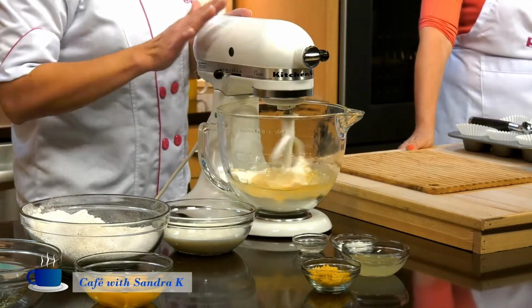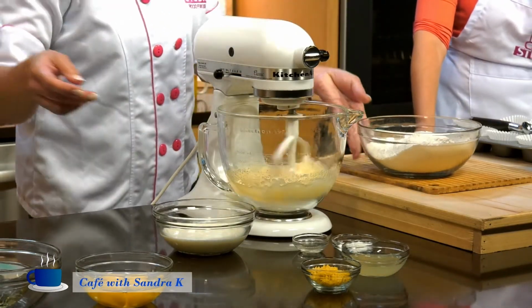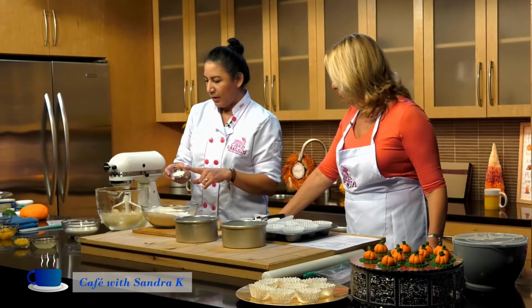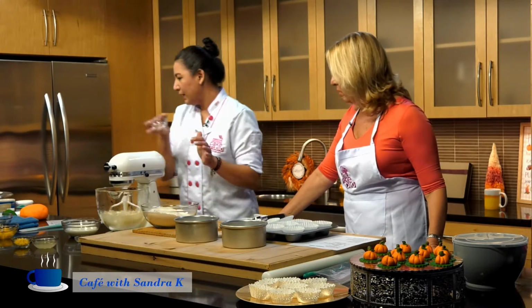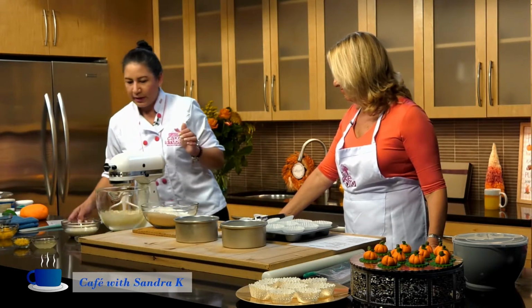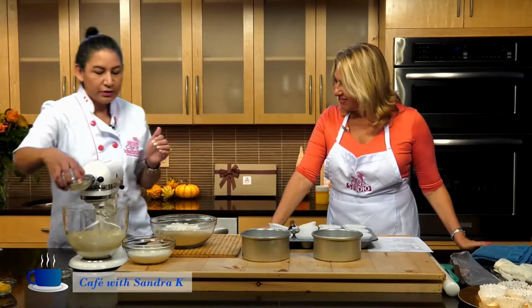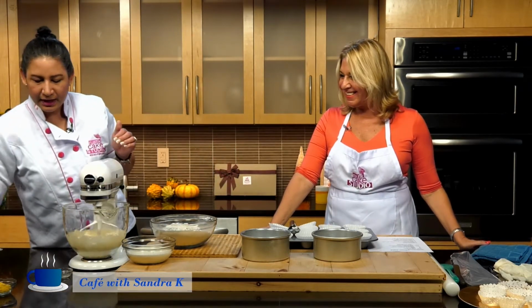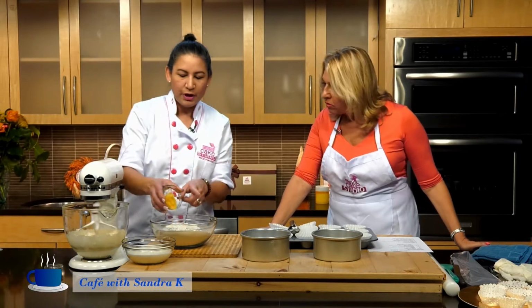While this is mixing, we're going to put together our flour with the other dry ingredients because we have the baking soda and baking powder. We're going to put that together. Great. And then on our liquids, we're going to do our lemon juice. We're going to put it all together. Beautiful. And we have the lemon zest. We can put it on the flour too.